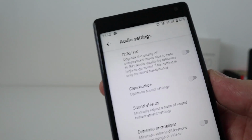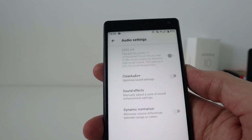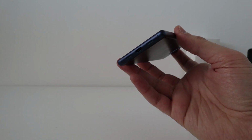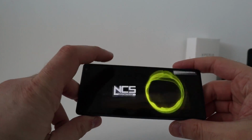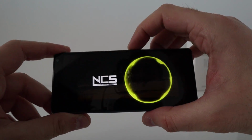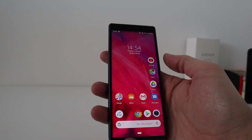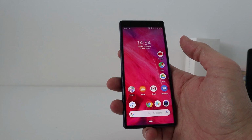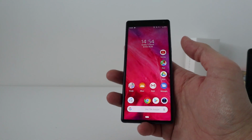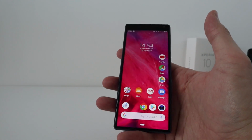Sony phone, they have the high quality audio settings, so you can enable the DSEE HX, upgrade the quality of compressed music files. So you can have that enabled. You can also have that off and just have clear audio on to optimize sound settings. Now, if you watched my unboxing video last week, you would notice I did do an audio test and I found it to be sort of average sounding really. That was before I played around with the audio settings, and the settings within this work really well, and that audio was much, much better than the unboxing video. So that works really, really great.